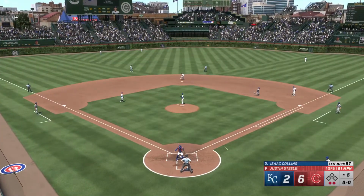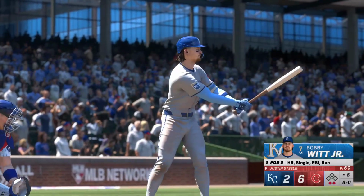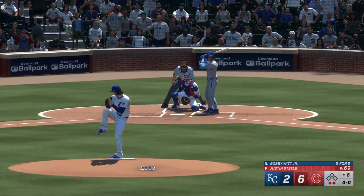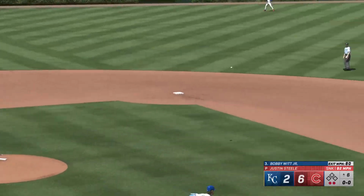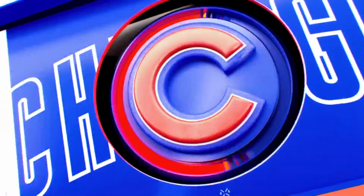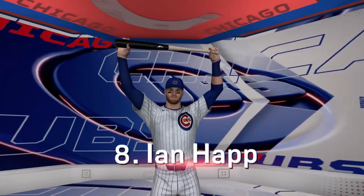Now back, the shortstop, Bobby Witt. 2 outs, base is empty. Bobby Witt Jr. steps in for the Royals. He's turned into one of the best shortstops in the game. Swing and a chopper out to short. Whips it across, and that'll do it. Nothing doing here this half. 7, 8, 9 due up in the home half of the inning. It's the Cubs 6 and the Royals 2.